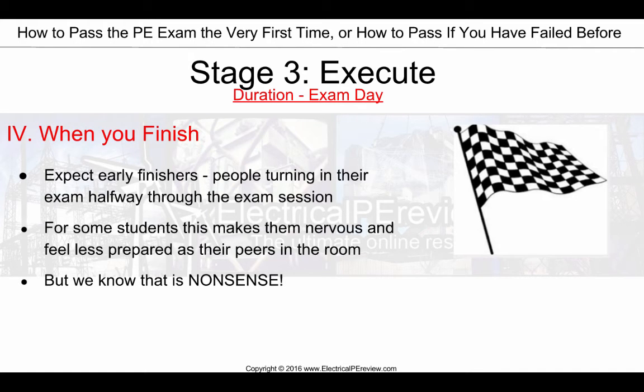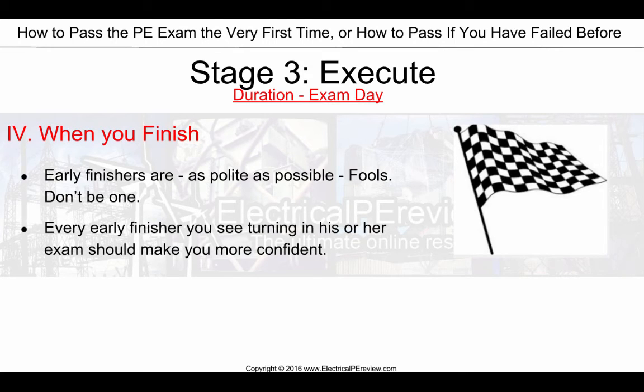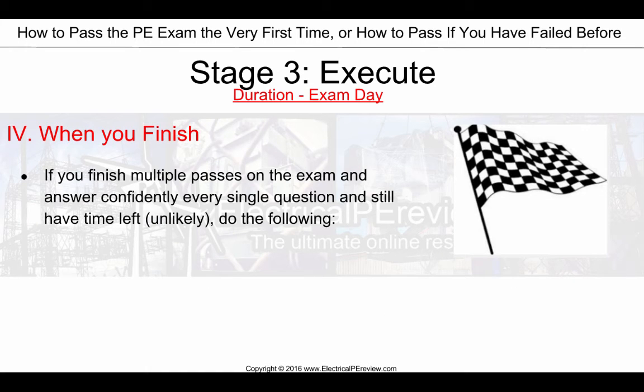But since we have an amazing strategy that's going to help us do our best, we know that this is pure nonsense. Early finishers are, as politely as I possibly can be, fools. So don't be one. Every single early finisher you see turning in his or her exam should make you more confident, because instead of mistakenly thinking that they know something you don't, you realize that you know something they don't, right? And that's that they are giving up points on the exam. They are making a huge mistake. Very unfortunate for them, but we know better.